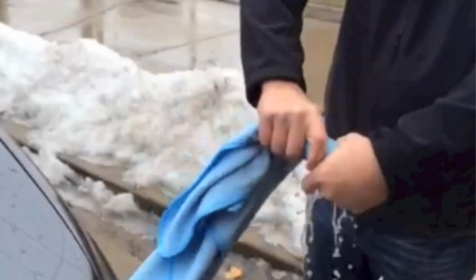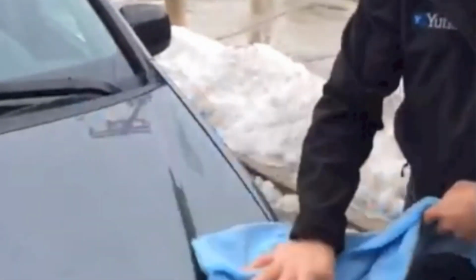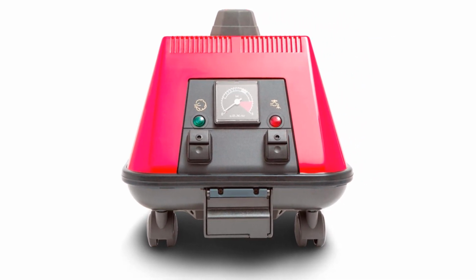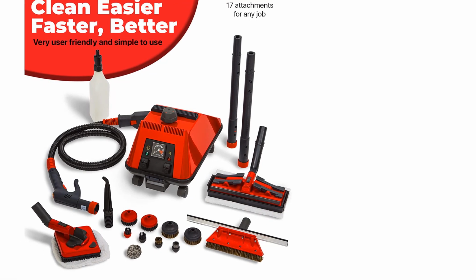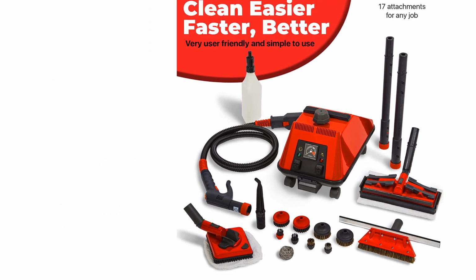There are no chemicals needed with the amount of heat that this machine can generate. The heat also means that drying time is cut down, and you can get back to using your floors and surfaces before you know it. Get rid of your mop, rags, water buckets, and everything else, and replace them with this. With intuitive user experience, you can clean from floor level to ceiling, and beyond. A wonderful little machine that will clean through anything.